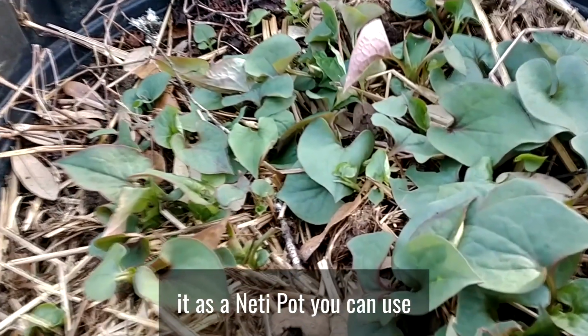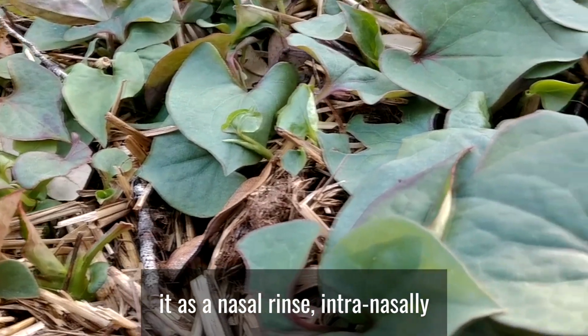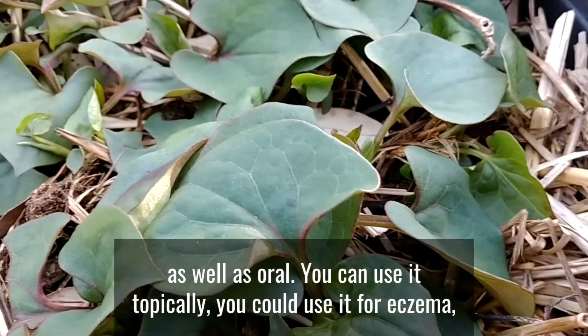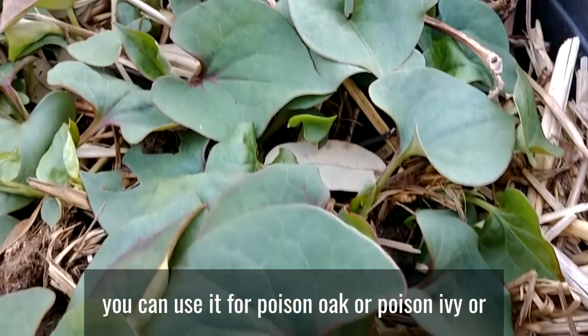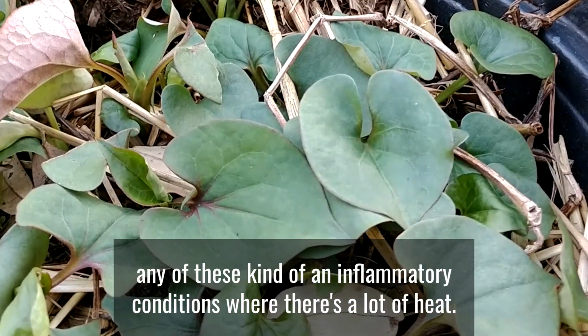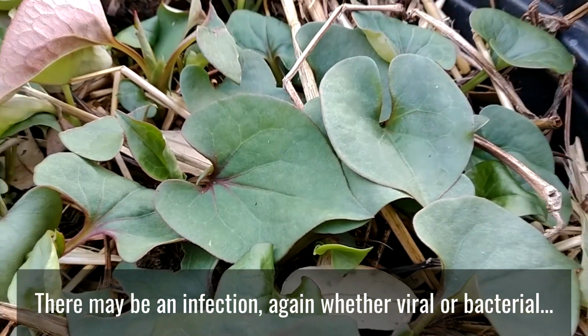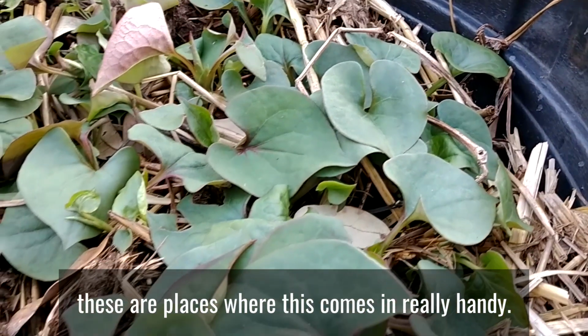You could use it as a neti pot. You can use it as a nasal oil. You can use it as a nasal rinse, intranasally, as well as orally. You can use it topically. You could use it for eczema. You can use it for poison oak or poison ivy. Any of these kind of inflammatory conditions where there's a lot of heat, there may be an infection, again, whether viral or bacterial. These are places where this comes in really handy.